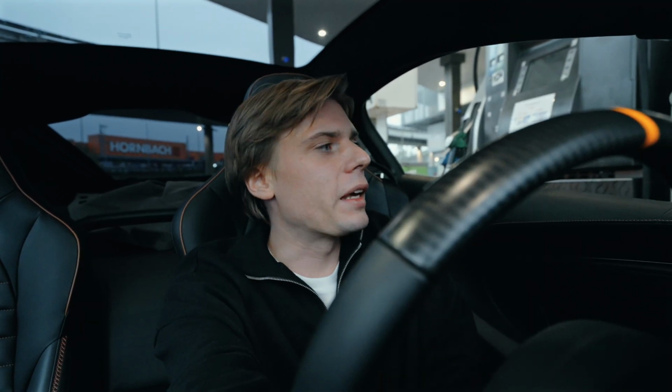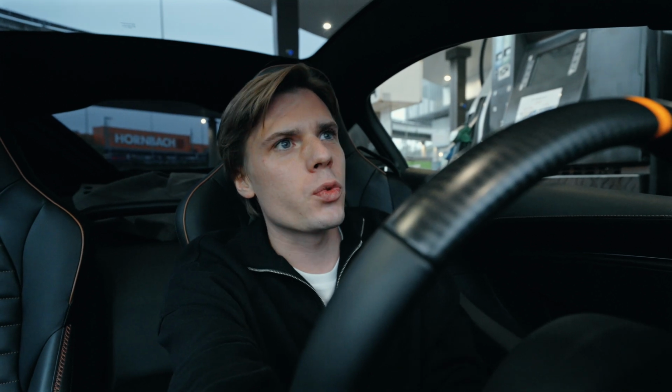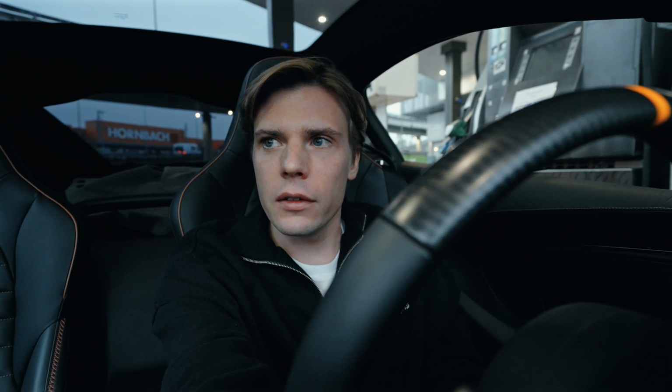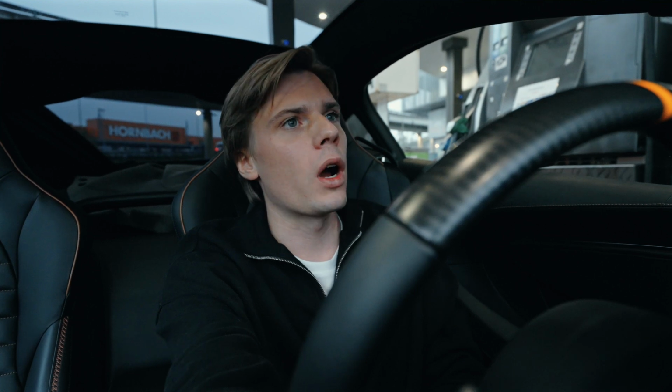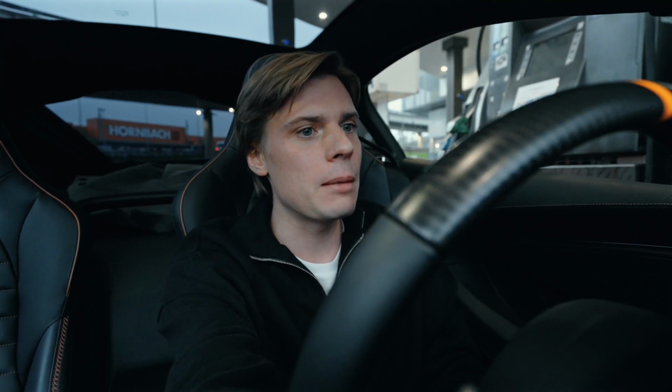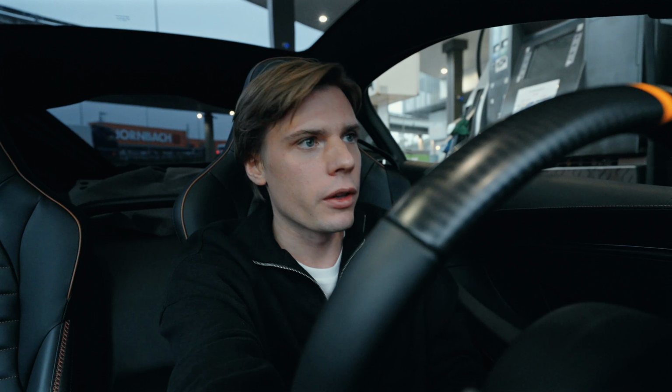By the time I get to Zurich, it will probably be dark. So I just want to say a few final thoughts already about the car. Something that I haven't spoken about, but something that we all know, and the reason why we probably don't see that many McLaren GTs out on the road is, I would say, reliability. That's what we hear left and right when people say McLaren.